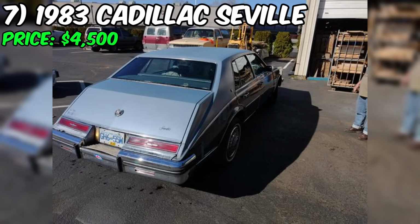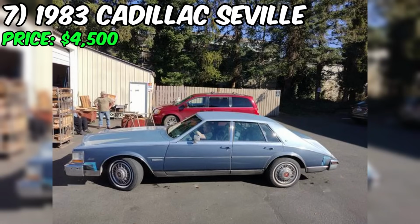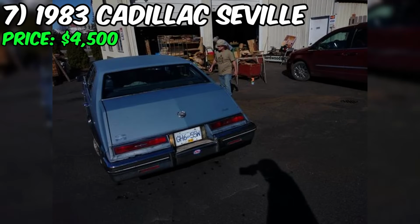But what really sets this Seville apart is its unique style. The slant-back trunk gives it a sleek, sporty look that's sure to turn heads wherever you go. And with rear-wheel drive and an automatic transmission, this car is a blast to drive. Now, I know what you might be thinking. A 40-year-old car for $4,500? Is it really worth it?